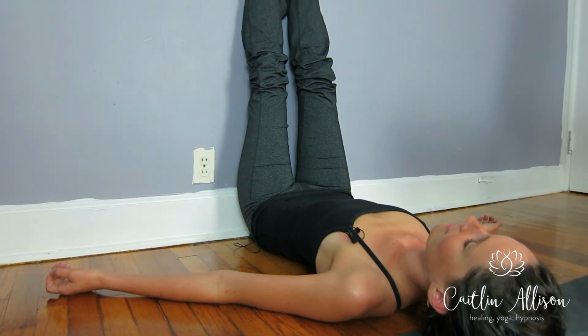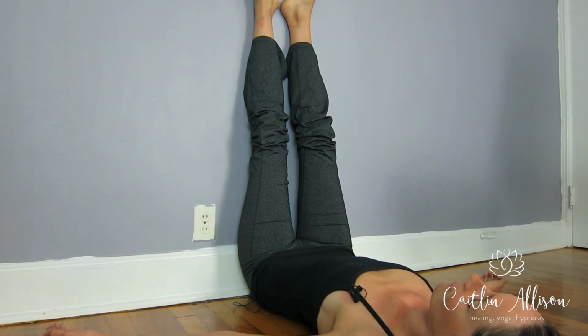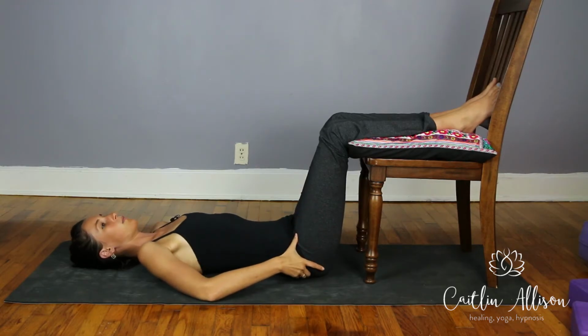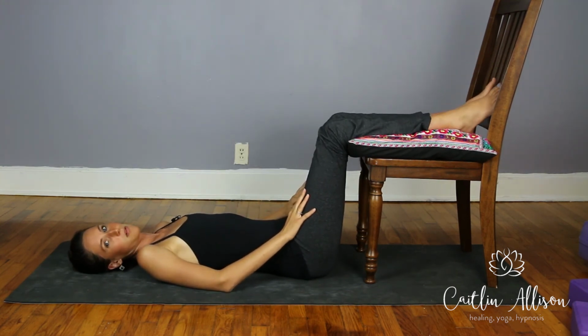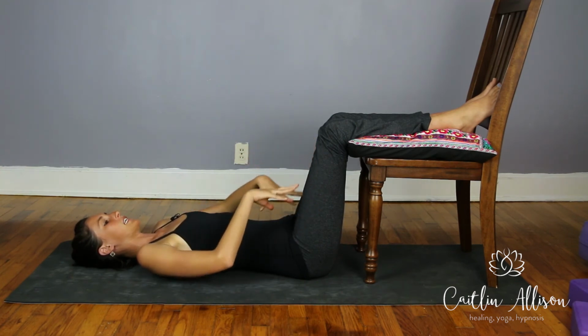This pose has tons of benefits, so we'll stay in it for 3 to 4 minutes just to let your body absorb all of the benefits of the pose. If it's too much pressure on your low back, feel free to come back to just hugging your knees in towards your chest, or to take a different pose that would be more comfortable for you. This pose helps the blood to kind of relax down the legs.